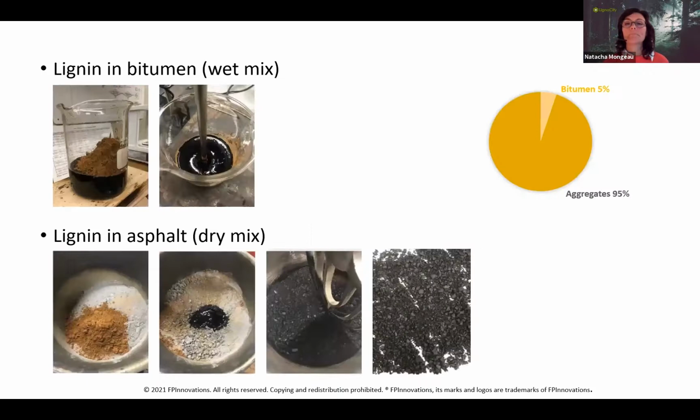The lab tests confirm that dry lignin powder can be mixed first in the bitumen. This is called a wet mix. Another way of adding lignin is to blend it with the aggregates before mixing in the bitumen. We call this the dry mixing process. This is how you would add lignin at an asphalt production plant. Lignin is more likely to be adopted by the asphalt producers than the bitumen producers in the short term. The wet and dry mixing processes were both studied at ETS.